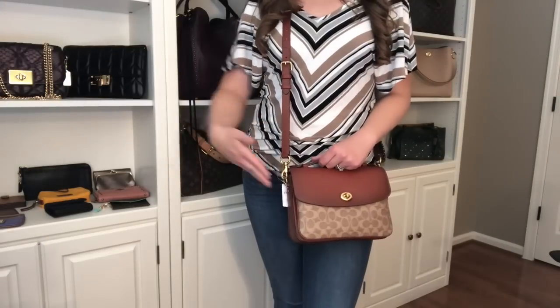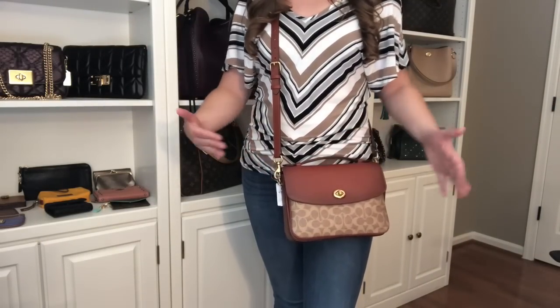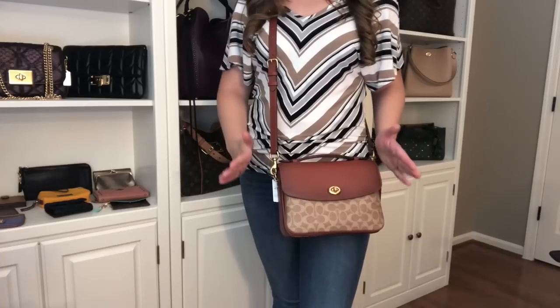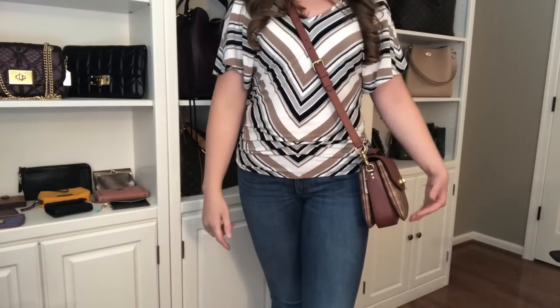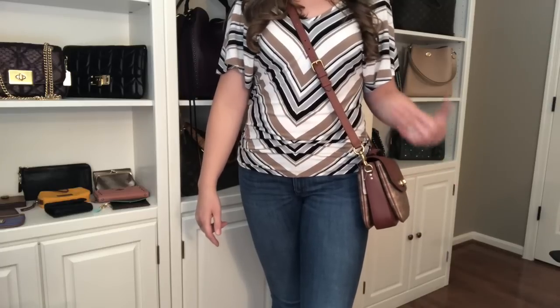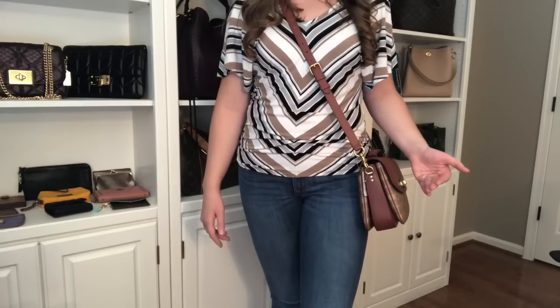All right guys, here it is, the Coach Cassie Crossbody. You can see it is pretty large against the body, but the nice thing is, since it is a more narrow design with these pockets, it doesn't stick out too terribly far, even though it is on the larger side.